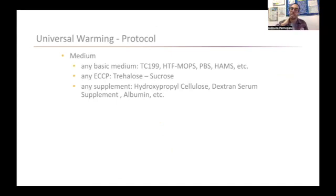In these last years, we tested this idea with different basic media in the warming kits: TCM 199, which is contained in some kits such as Kitazato and Cryosec, but also HTF, which we can find in Irvine, and probably Sage, PBS, and HAMS, because over the years we also made an in-house solution with PBS and HAMS. Any extracellular cryoprotectant: we know that mainly we use two extracellular cryoprotectants in vitrification solutions, two macromolecules, sucrose or trehalose. Any kind of supplement, such as synthetic ones like hydroxypropyl cellulose, or dextran, serum supplement, human albumin, etc.